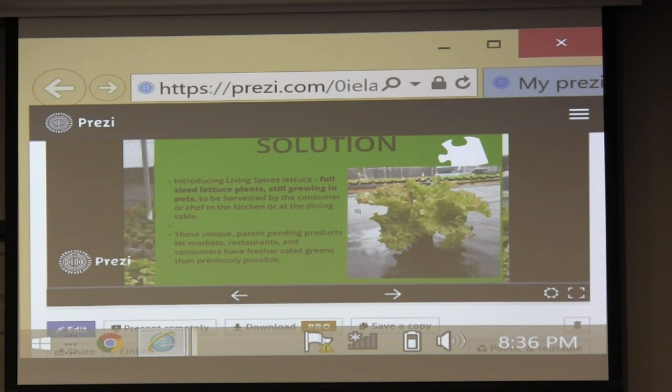So the solution Living Spices provides is the Liveavore lettuce, a full-sized lettuce plant still growing in a pot, to be harvested by the consumer or chef in the kitchen or at the dining table.